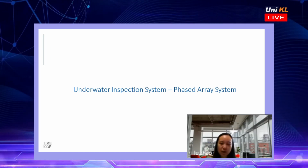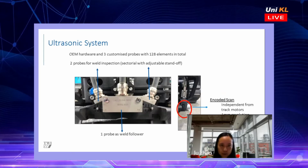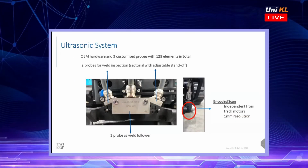Then I'm going to talk about our phased array system, which is the advanced inspection part of the whole system. This is a bespoke inspection system, so not out-of-the-shelf commercial products. We used OEM hardware and designed 3 probes, which were later customized. They contain 128 elements in total, and out of these 3 probes, 2 were used for weld inspection using sectorial scans. They are placed on either side of the weld, and the one sitting right on top of the weld is a phased array probe, which we used as a weld follower.